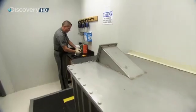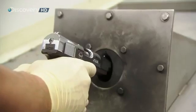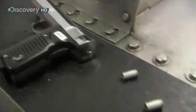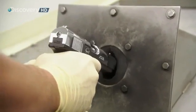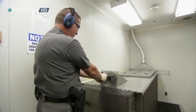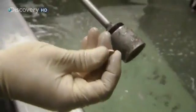To check for marks, the identification unit runs a test fire. You have to look at the test fires to make sure that there is a repeatable pattern that's being produced by the weapon, either with the cartridge casings or the projectiles that come out of the barrel as well. You'd think a bullet would shoot straight through this tank, but the friction from the water is enough to slow this bullet down. What might have gone a mile through the air doesn't even get halfway down this tank.